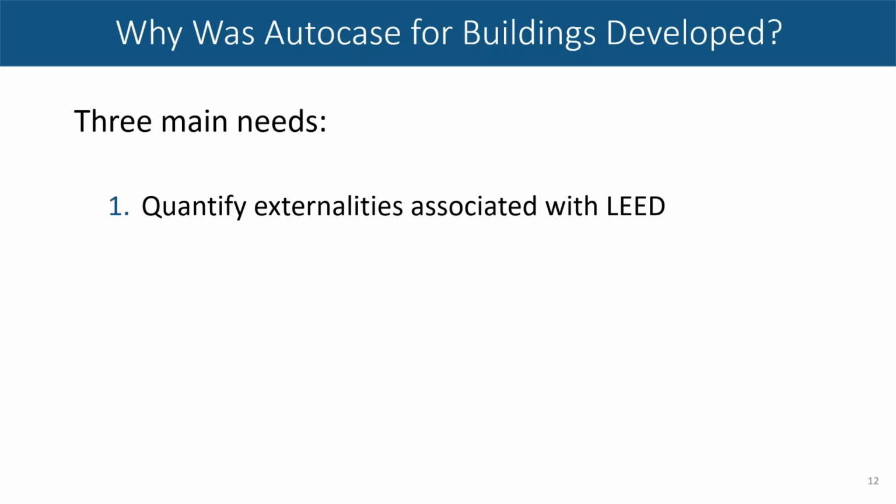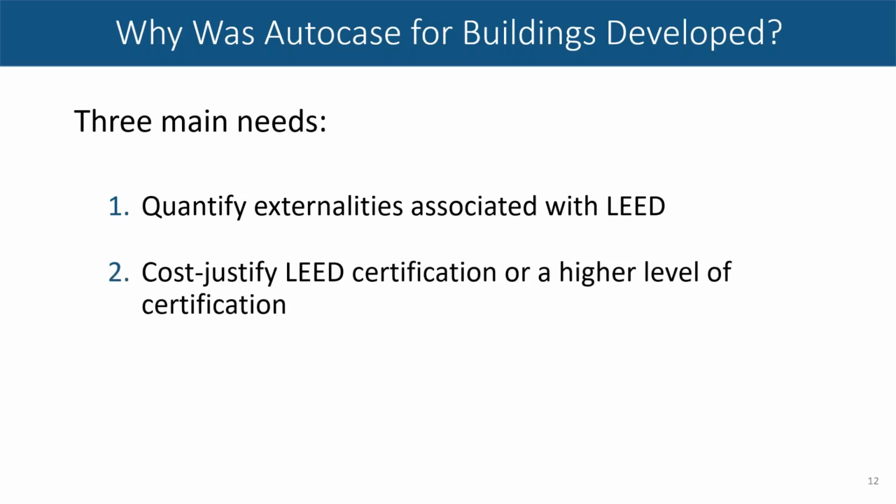Why did we create an Autocase for buildings? Most importantly, we wanted to quantify the externalities associated with the LEED credits. When we go into it, you'll see that it's actually built by LEED credit. So if you get a LEED credit for renewable energy or optimized energy efficiency or indoor water use reduction, we're literally quantifying the benefits of investing in it versus the benefits of getting it, and there's lots of demand for that.